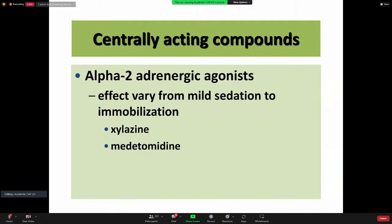Next. Then these alpha 2 drugs, xylazine and medetomidine, are very popular. And these are potent drugs and safe drugs. Even if you wish, you cannot kill an animal by overdosing. So these are beautiful drugs. And I must say that if you talk about the development of technology, these are our technology, without which today the wildlife department can't manage wildlife.